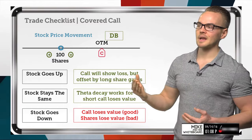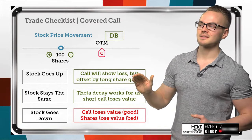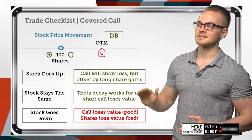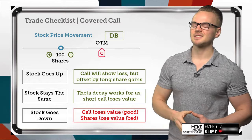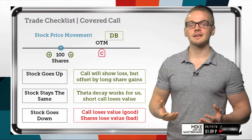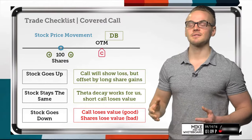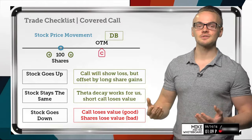So we've talked about what happens when the stock goes up, stays the same, and goes down. Of course, when the stock goes up, that's the best case scenario. If the stock stays the same, that's also great for us. And we can see a losing position if the stock does go down. But a covered call is always going to be better than a naked long shares position because of that credit we're collecting here. But what are some key considerations for this strategy?